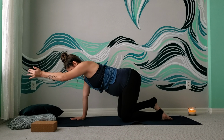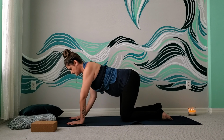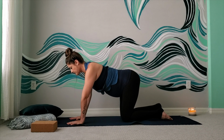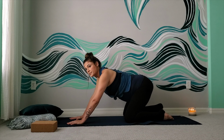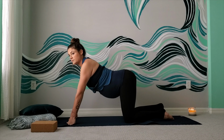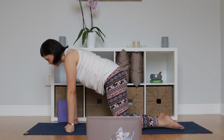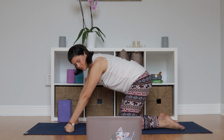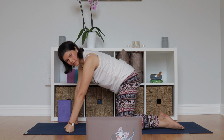And now release the left hand, bring both knees down to the floor, and come into some hip circles to release and bring some more fluid motion. Now you can stay on the hands. If your wrists are feeling tender, come onto your fists. Inhale forward, exhale back to the heels. Start with small circles, and if you'd like to build into them, you can move further back into the heels.